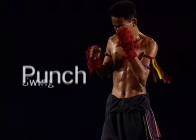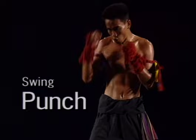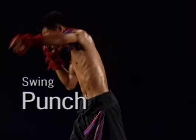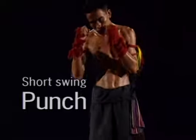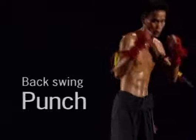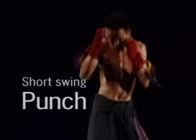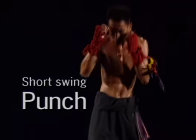The swing punch is delivered with a tightly bent arm in a curved swinging movement on a horizontal plane in three distinct types of punch. The short swing punch, long swing punch, and backswing punch. The short swing punch is highly effective for use against an opponent with tight defense.